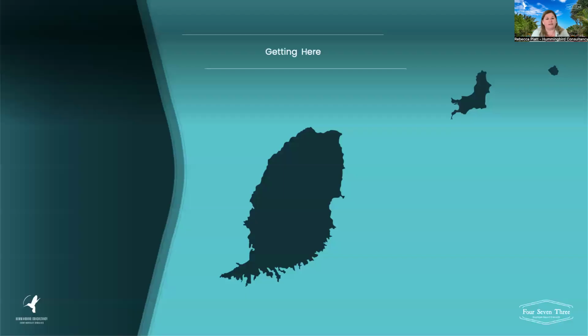So now you know where it is, how do you get there? The great thing about Grenada is it has some fantastic airlift. It's got really good connections, and the Grenada Tourism Authority are doing great work to try and build that airlift. We've got great connections from the US, which is only around 4 hours away.